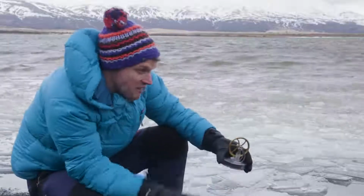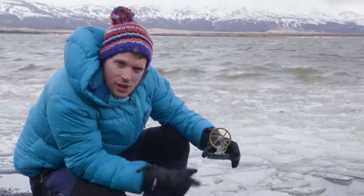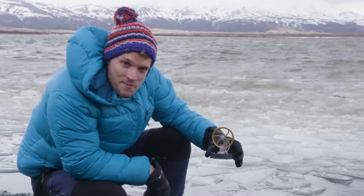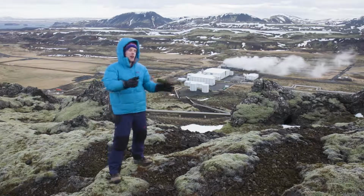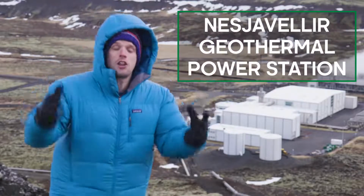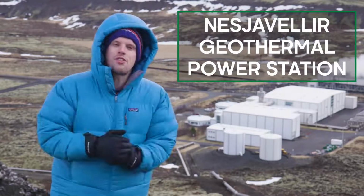In Iceland, the very ground itself is a vast and inexhaustible source of geothermal energy. So the question is, could we scale this up and use that motion to drive an electromagnetic generator and create electricity? Well, boom! That is exactly what Iceland have done. This is the Nesjavellir Geothermal Power Station, one of 7 major plants on this small island that are specifically designed to tap into that hotspot beneath the rocks.